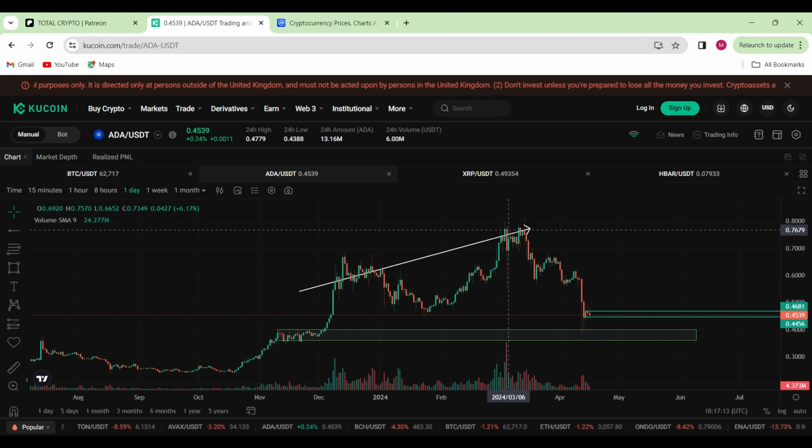This is a cryptocurrency. At the end of the day, guys, we need to be trading carefully. Do not over leverage, just trade carefully.